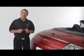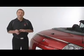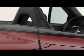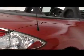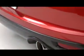If your customers thought the front of the Eclipse Spyder was eye-catching, just look at the rear. The curve of the deck lid is accented with a clear-look spoiler that arcs from tail lamp to tail lamp. Below that, the GTP features a two-tone bumper over polished stainless steel exhaust finishers. That's the look of a real performer.